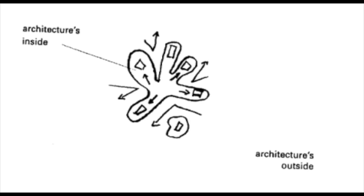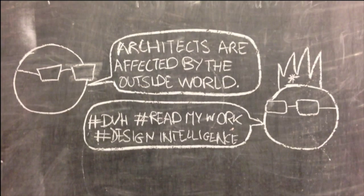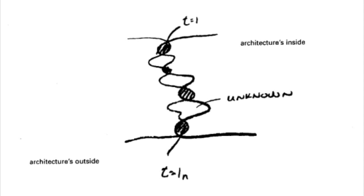Both Stan Allen and Dean Michael Speaks agree that architecture is a field that is heavily influenced, dependent even, on outside conditions. Design intelligence, though, finds the middle ground, referred to by Stan Allen as pragmatic realism, allowing it to take into consideration the needs of a constraining budget.